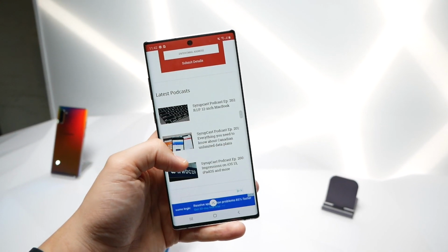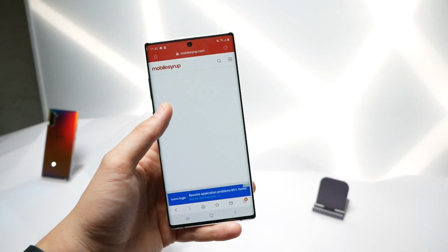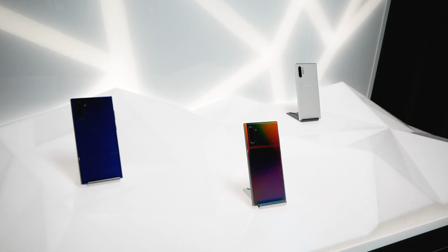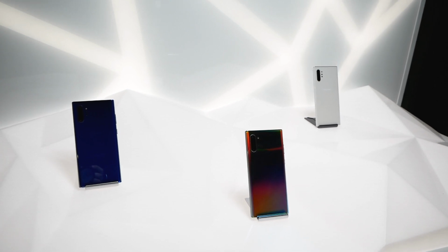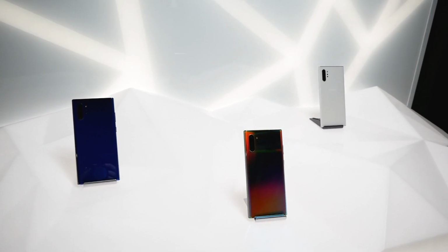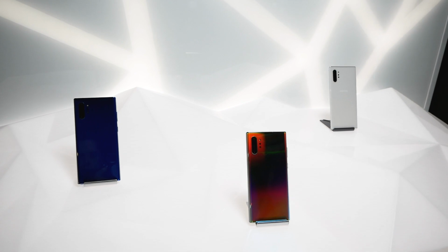Similar to previous years though, the 6.3-inch Note 10 and new, larger 6.8-inch Note 10 Plus just really aren't that much of an upgrade over the Note 9, at least in some respects. First, let's go through what's actually new.